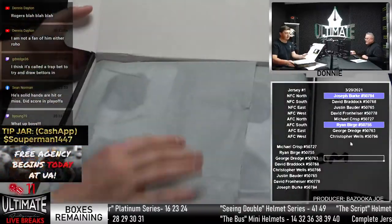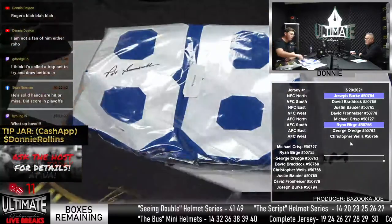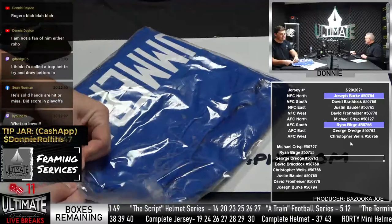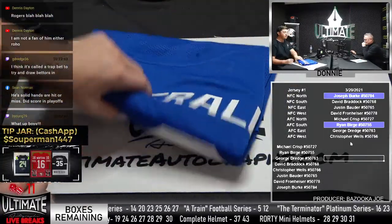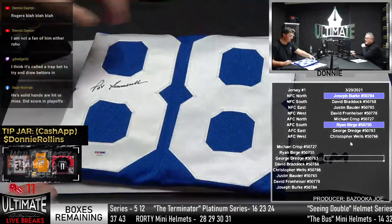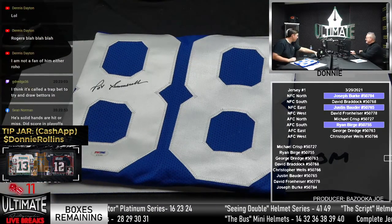PSA COA. We got Pat Summerall. Cool hit. This is a really cool hit. This is going to be a New York Giants custom jersey. Known broadcaster, broadcast some games with John Madden in his career. Pat Summerall, the late Pat Summerall. That's awesome. Justin Botter, that is a great hit, dude. It's cool.